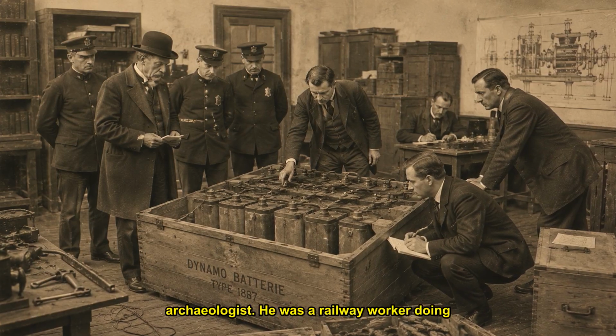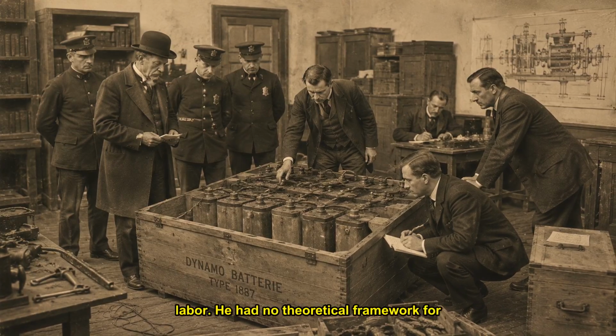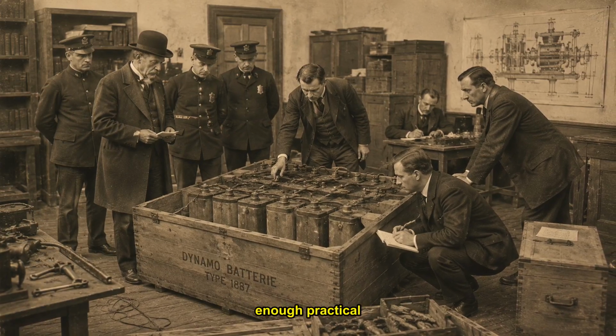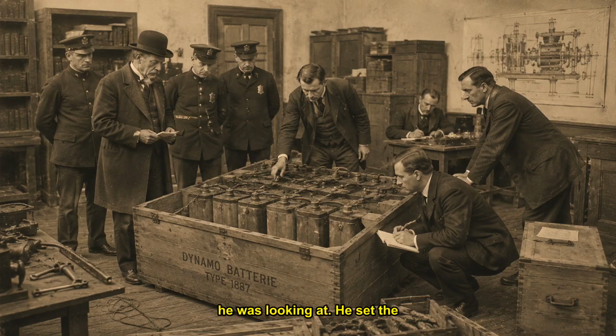Koning was not an archaeologist. He was a railway worker doing organizational labor. He had no theoretical framework for what he was handling, but he had enough practical experience with electrical components to recognize what he was looking at.